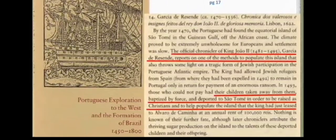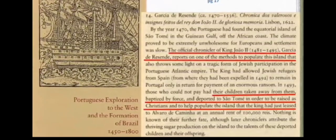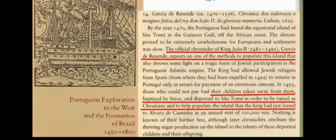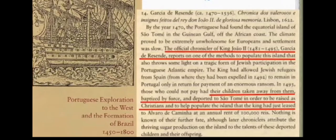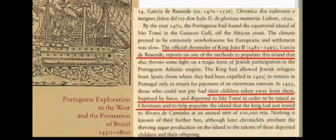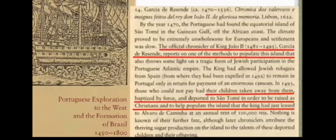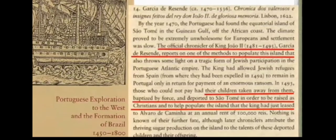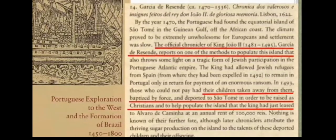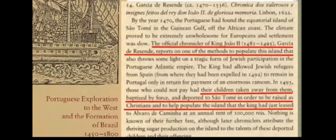to remain in Portugal only in return for payment of an enormous ransom. We talked about that. In 1493, those who could not pay had their children taken away from them, baptized by force, and deported or sent to Sao Tome, which is off the west coast of Africa, in order to be raised as Christians, one, and to help populate the island, two.